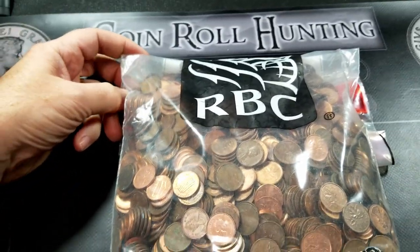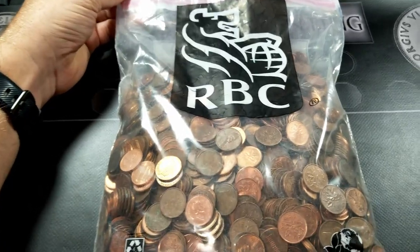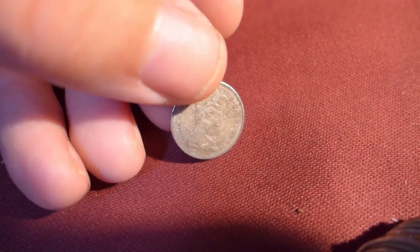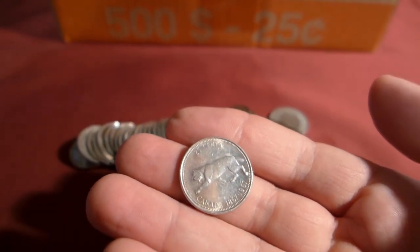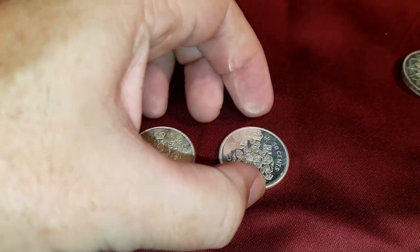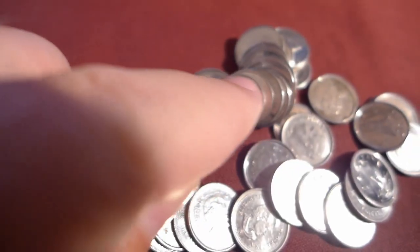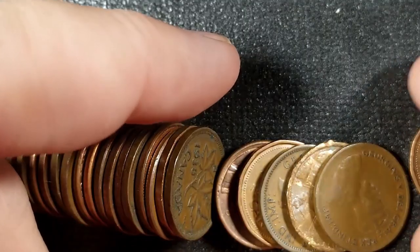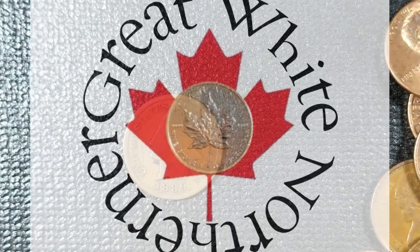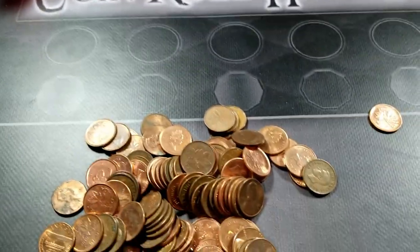I'll grab my knife and obviously there's no rolls that we're counting, so I'll just periodically stop in and let you know how I'm doing unless I find something really cool. All right, let's have at it. All right, well, we are maybe 8 pennies in. I was just starting to pull the US coins out of there.